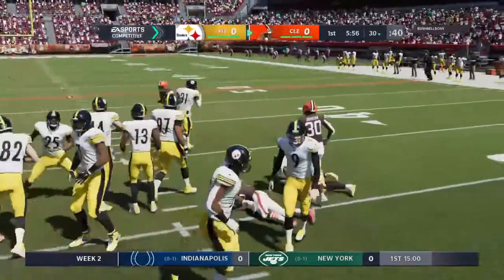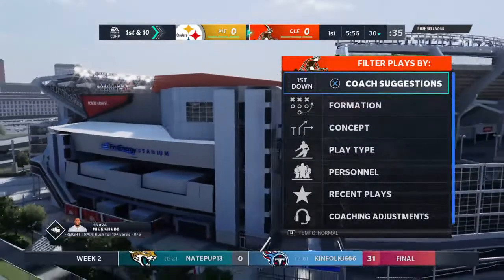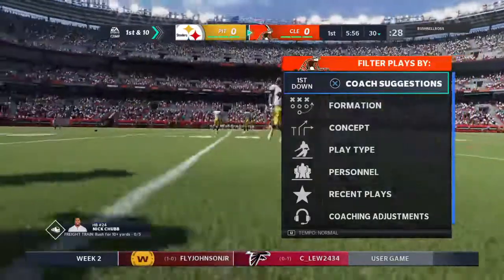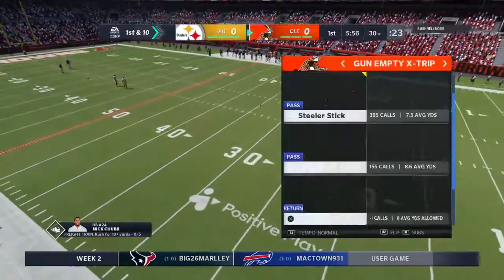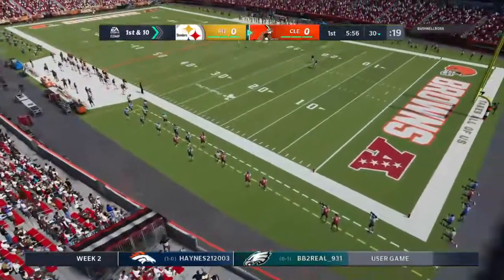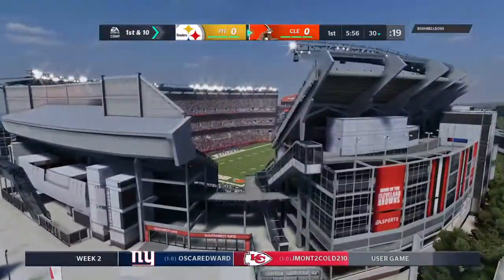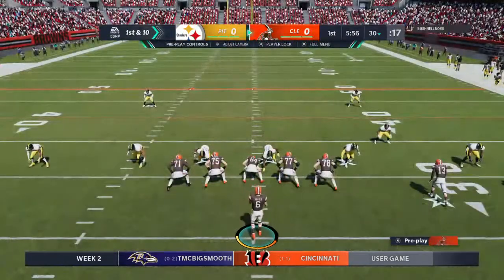And a nice return sets them up pretty good here right at the 30-yard line. At their own 30-yard line. So 1st and 10 now from the 30.